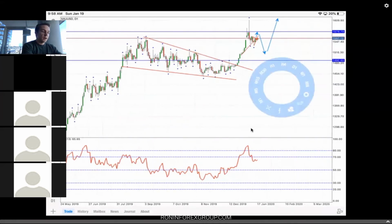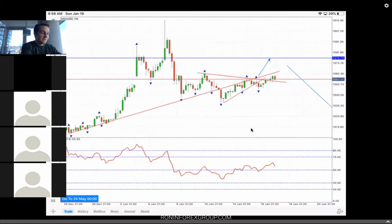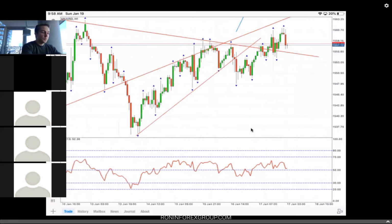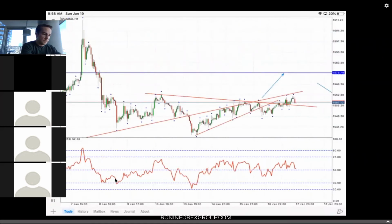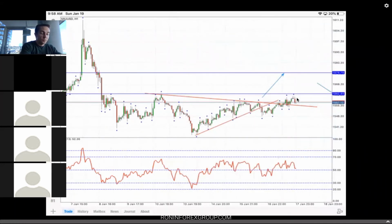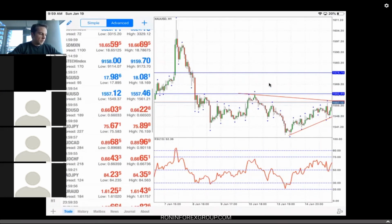So I think a healthy correction on gold here would be great. You can see though, on Friday we broke out of this resistance level and broke above it. But at the same time, we didn't take out these former highs here, which would have been important to make a higher high. So maybe we're at this resistance now and it struggles to move further. The market opens in a few hours, so we'll see. That's what I'm looking at on the dollar.